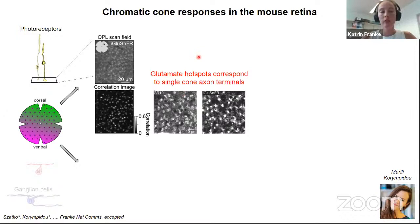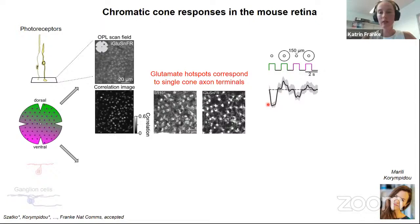Now to investigate their chromatic processing, we use green and UV center and surround stimuli. Here you can see the mean response of a single cone terminal to the stimulus. As vertebrate photoreceptors are OFF cells, you see a decrease in glutamate release upon the center stimulus. And because this scan field was recorded in the green-dominant dorsal retina, this cell shows a stronger response to green than to UV.